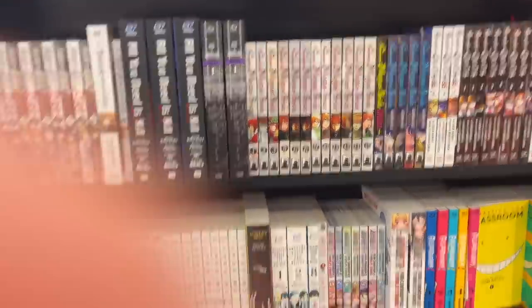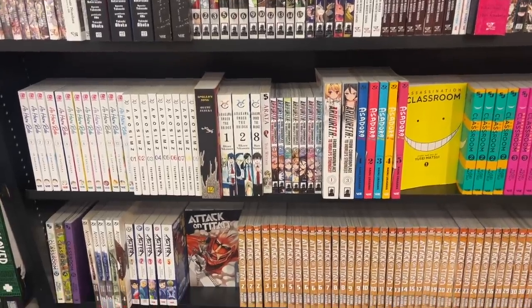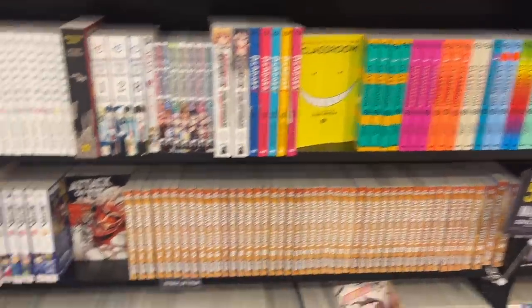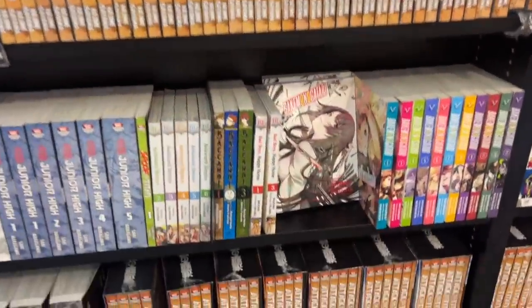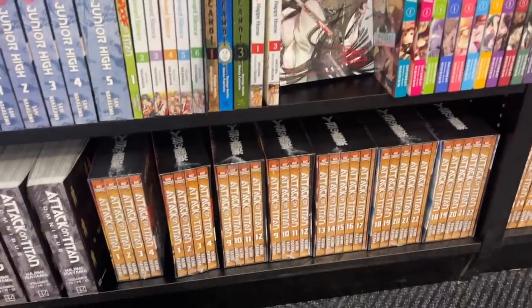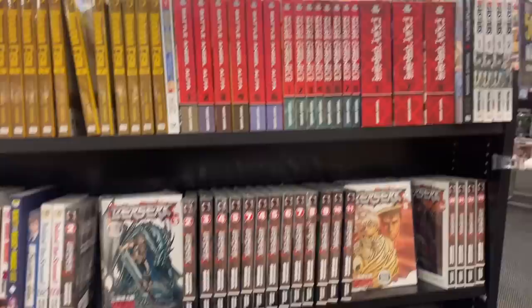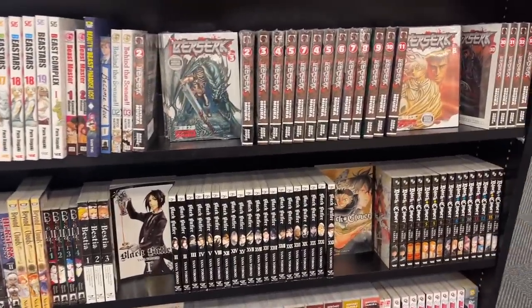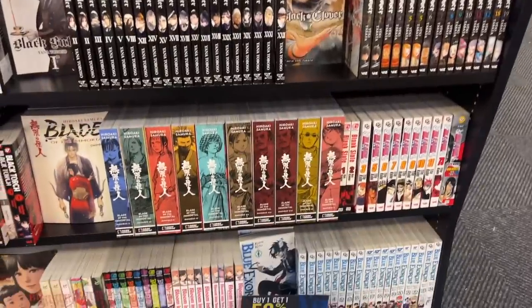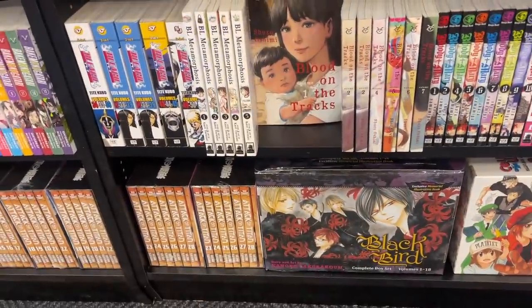Some Alice in Borderland, which is great. Then we also have some Classroom of the Elite, which I'm still waiting for a reprint on the box set. I think it's kind of getting reprinted some places, but typically, I also wait for Amazon to lower the price, which I think we all need on box sets. But a lot of Banana Fish is getting reprinted, but Volume 16 is unfortunately still not reprinted. Berserk Singles, which is amazing to see. It's always nice to see those. Black Butler, like always. Some Blade of the Immortal, which I am giving away in this video.